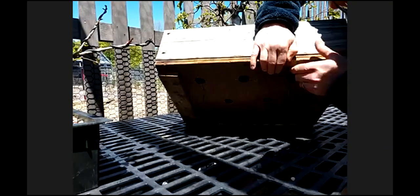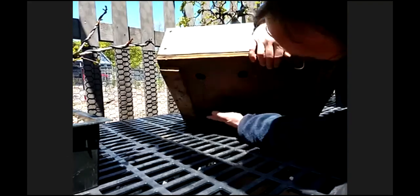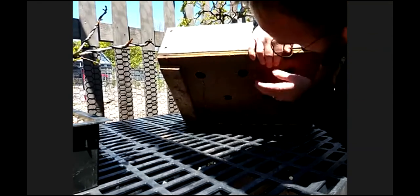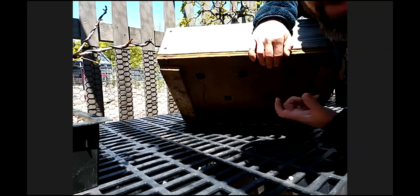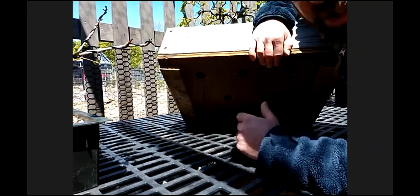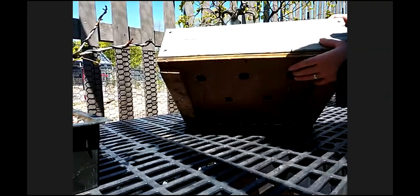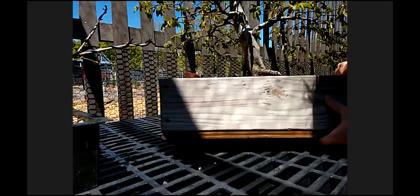I don't know if you can see, but in this plywood, there are, let me see, 1, 2, there's like 8 holes that have been drilled for drainage. And that's the same with all bonsai pots. There are these little screens that they wire in to keep the soil from all falling out. So it's a very simple construction.